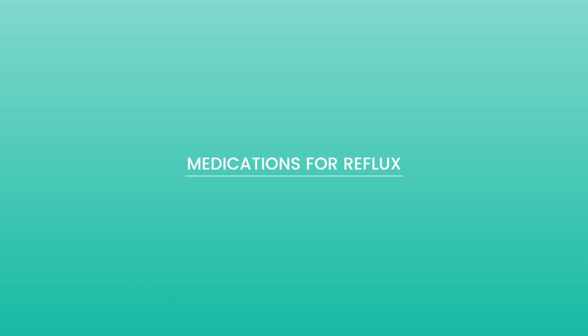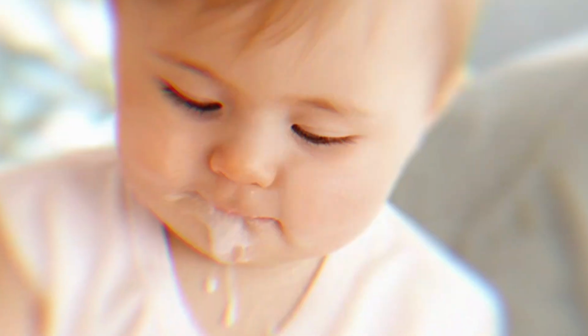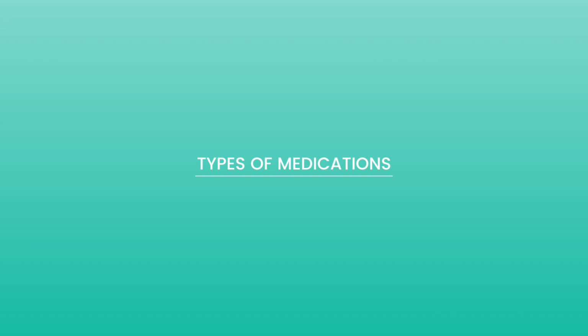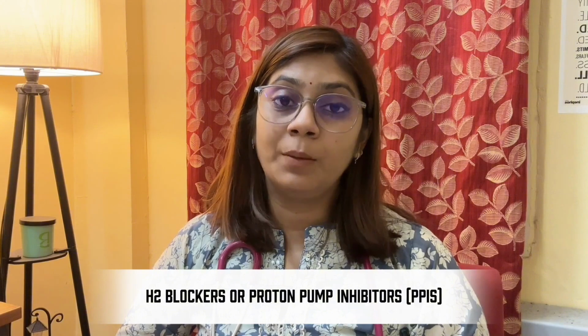Next are the medications for reflux. When do we use medications? So when these lifestyle changes or the feeding techniques are not effective, and if the baby is having GERD with complications like esophagitis. So what are the medications we use? Firstly, antacids. It neutralizes the acid. Next, H2 blockers or proton pump inhibitors. It reduces the stomach acid production.